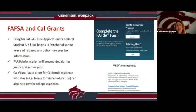The free application for federal student aid is called the FAFSA, and you'll hear a lot about this in the fall of your senior year. The free application for federal aid, student aid, opens in October, and you and your parents will each be completing portions of the FAFSA. The FAFSA is the first step in securing financial aid.